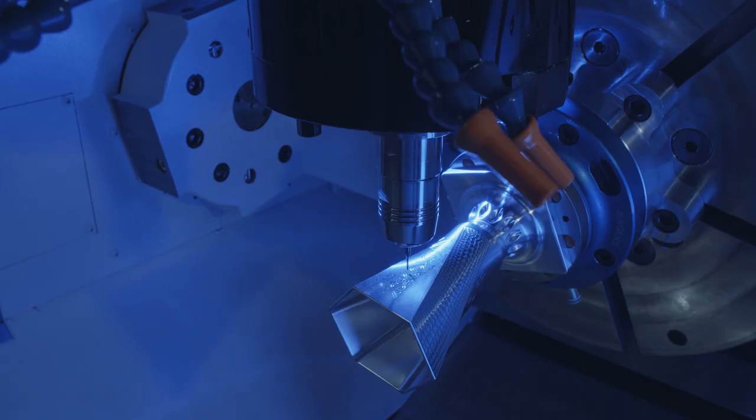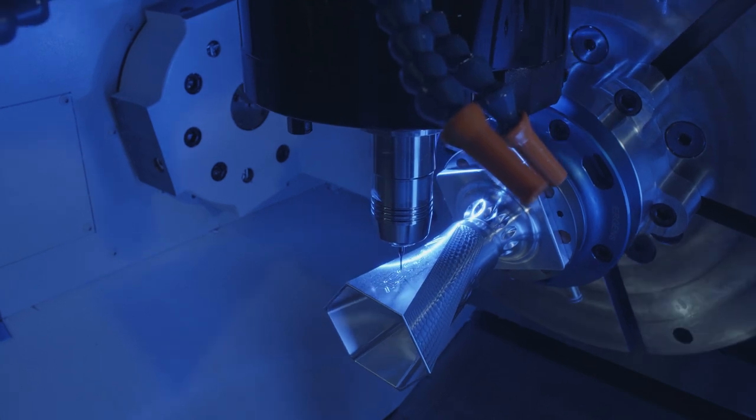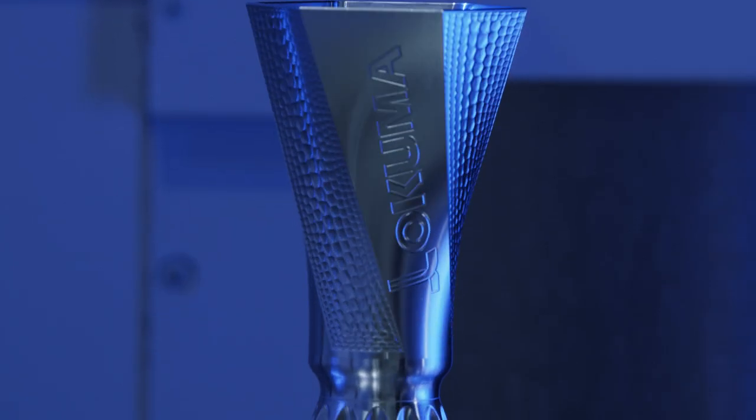Okuma's thermo-friendly concept increases accuracy by compensating for ambient temperatures around the machine as well as for the heat generated during machining.